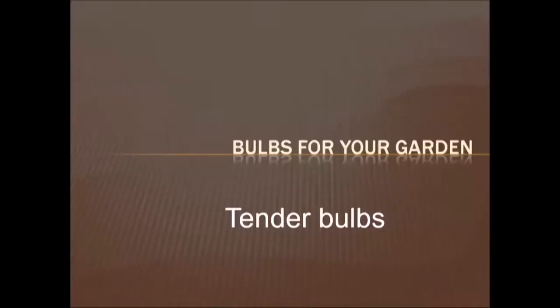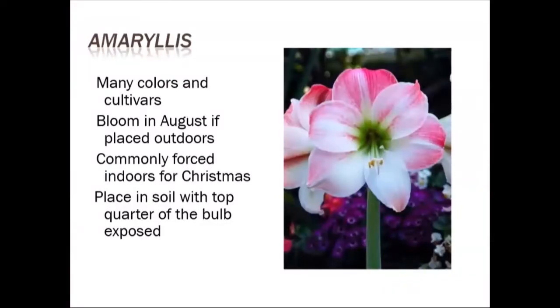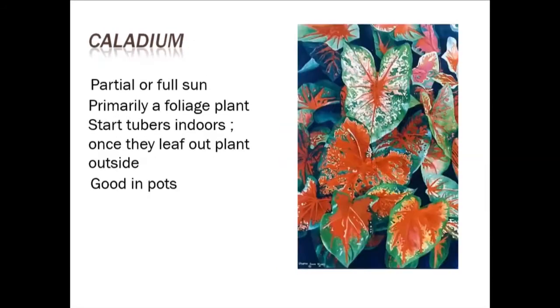Let's take a look at some tender bulbs. Amaryllis are popular at Christmas time. If you grow them outside, they'll bloom in August, but they must be brought in and stored over the winter. When you plant them, you're going to leave the top quarter of the bulb exposed.